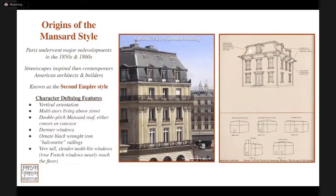The need for light and air within that extra story then leads to the characteristic dormer windows that we see here. Ornate black wrought iron railings called balconettes are probably the second most iconic elements after the roofline. The small balconies were intended to hang flower pots to further elevate the streetscape. And then multi-light windows are very tall and slender. True French windows are swinging casement style that nearly touch the floor, such that they are effectively doors.